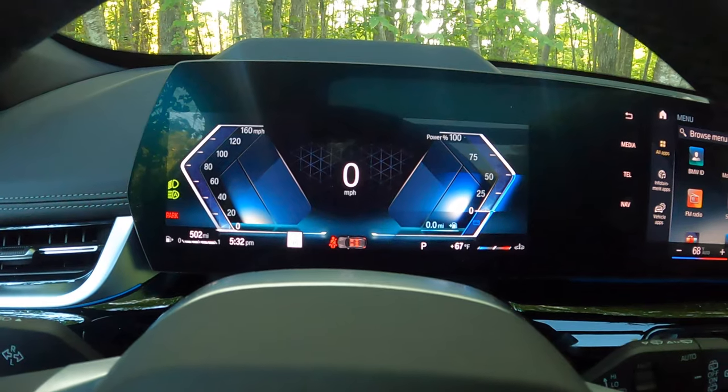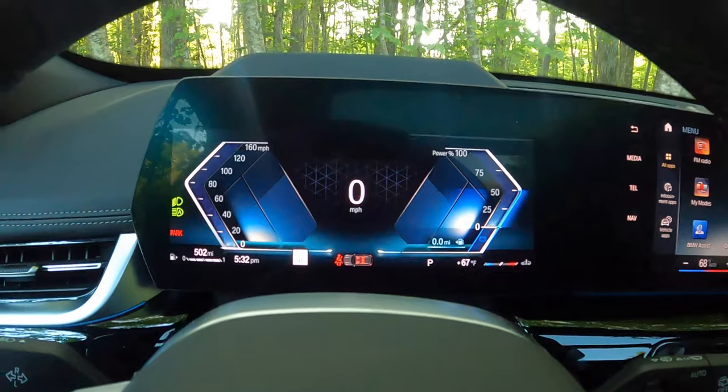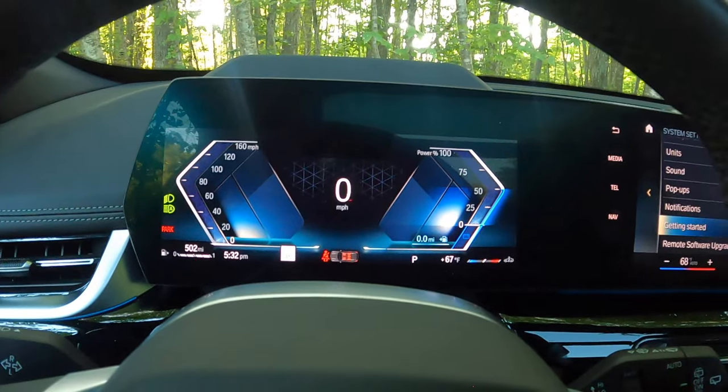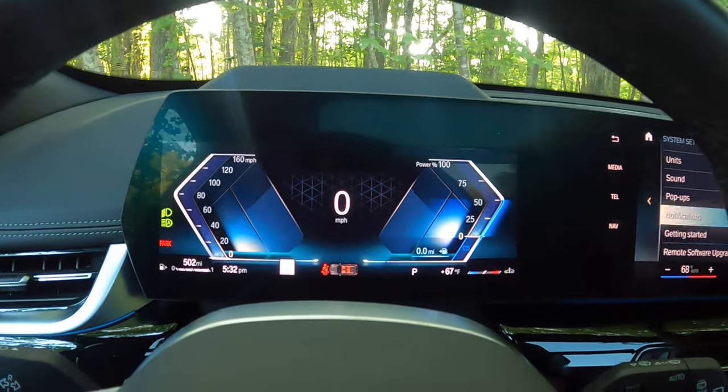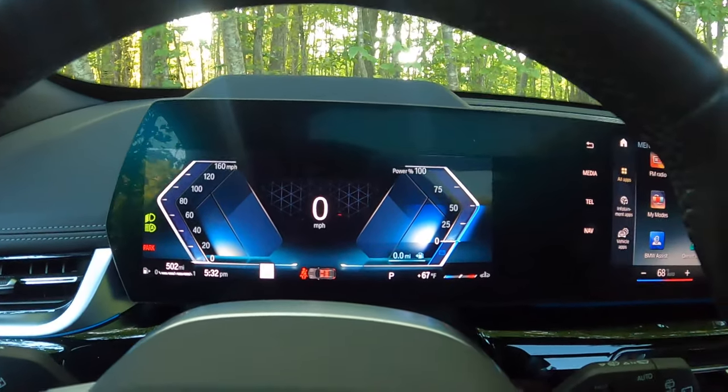There's got to be one of these things. I don't see it anywhere. I do not see it anywhere. I'll try system settings one more time. Notification sound, pop-up valet, parking mode. No. You're failing me.